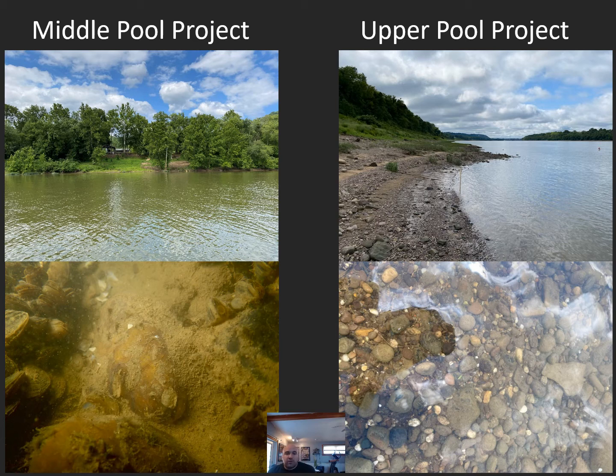The upper pool project is much more shallow, slants and doesn't drop off nearly as fast, and the habitat is cobble, gravel, sand. It's clean swept. And even though we were 35 meters off the bank, we were still only in 15 feet of water. The clarity was so good that we actually did not need artificial light. We had plenty of sunlight and could see siphons and mussels easily.